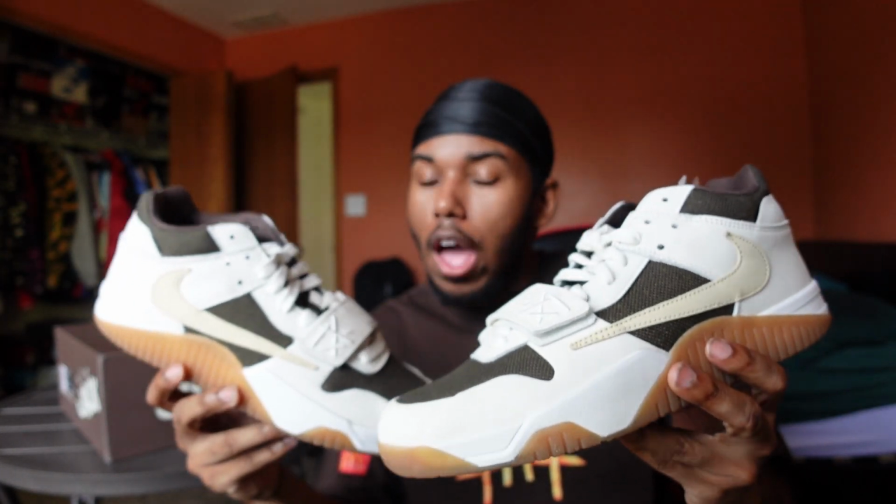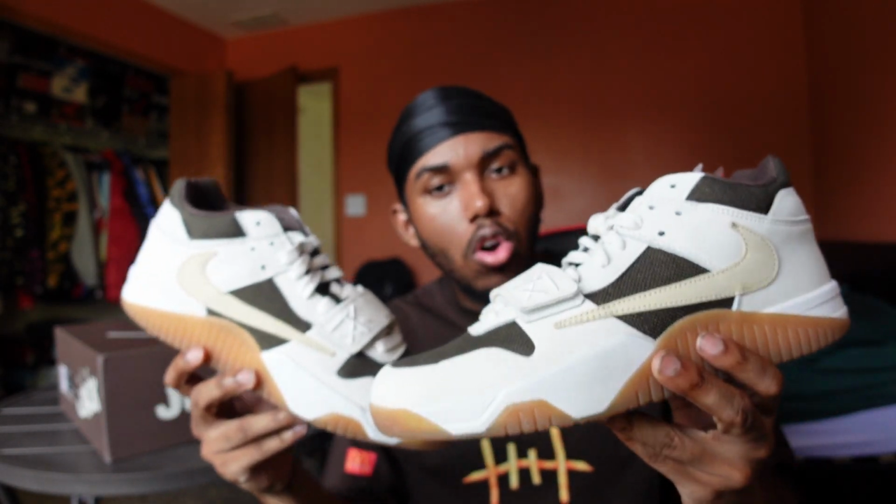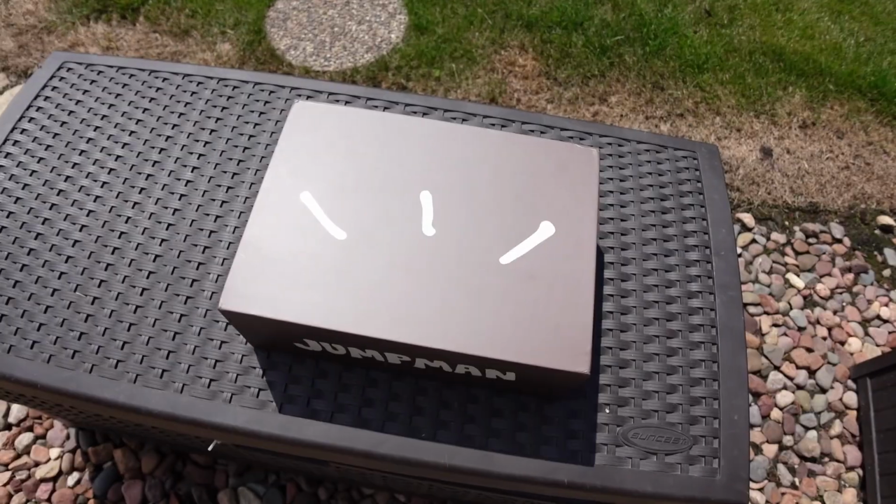I told y'all that Travis Scott was gonna get his own signature shoe. I told y'all a while ago that Travis Scott was gonna become the new Kanye West of Nike.